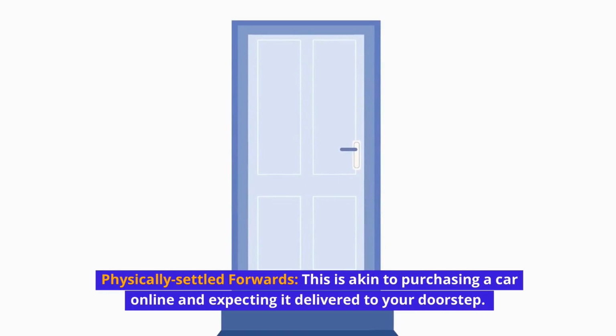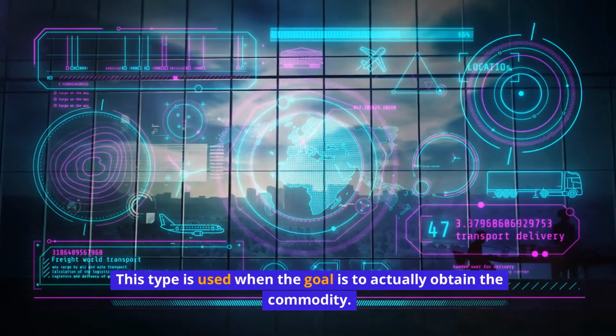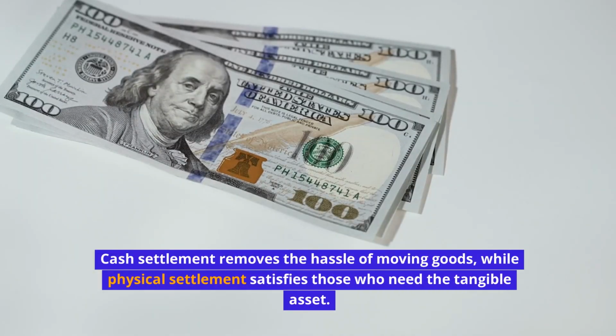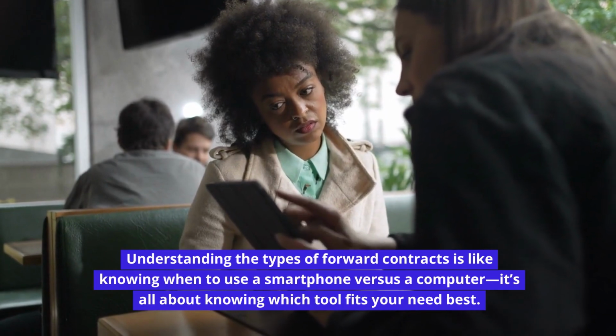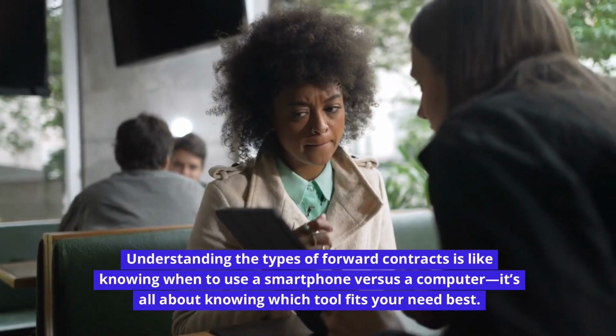Physically settled forwards. This is akin to purchasing a car online and expecting it delivered to your doorstep. In physically settled forwards, the actual asset, such as gold or oil, is delivered upon maturity. This type is used when the goal is to actually obtain the commodity. Each type of settlement serves different needs. Cash settlement removes the hassle of moving goods, while physical settlement satisfies those who need the tangible asset. Understanding the types of forward contracts is like knowing when to use a smartphone versus a computer. It's all about knowing which tool fits your need best.